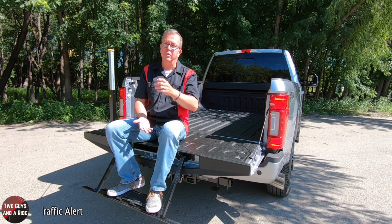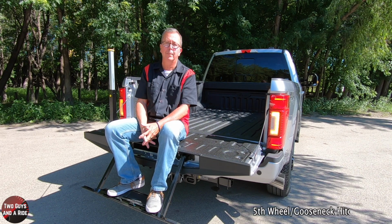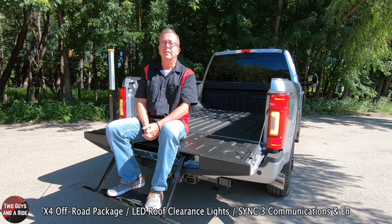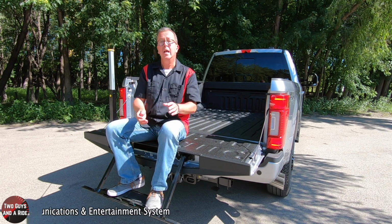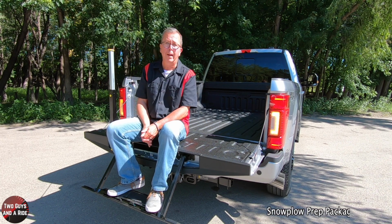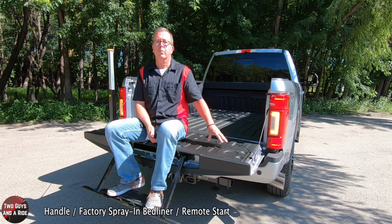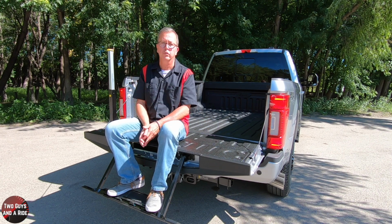Now, some of the options included on this F350 Lariat are the fifth wheel gooseneck hitch prep package, the FX4 off-road package, and as you saw earlier, the LED roof clearance lights. It does have inside the Sync 3 communications and entertainment system. This particular one also has, we live in Minnesota, so snowplow prep package. And another option is this tailgate step and handle, as well as the factory sprayed in bed liner, and another option on this one is remote start.